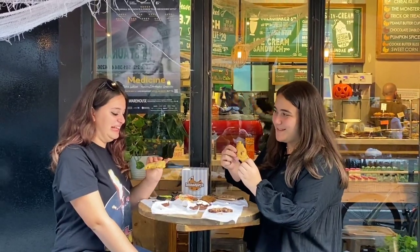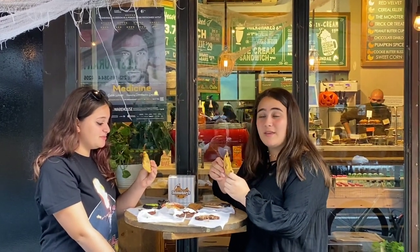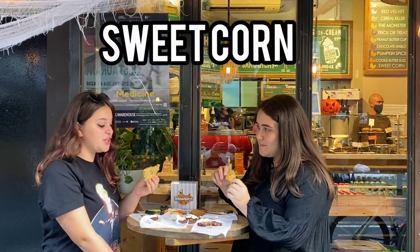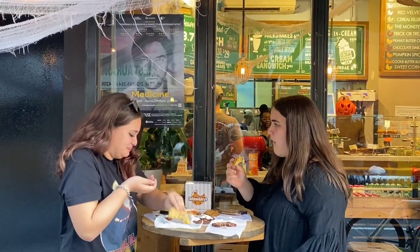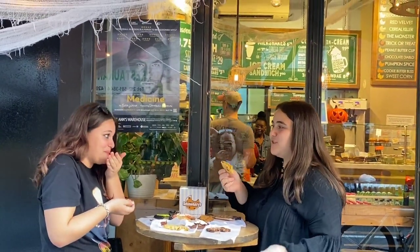So we saved the most interesting cookie for last, Sweet Corn. The people in the cookie place described it as Thanksgiving in a cookie. I'm genuinely scared. Before we rolled, she was like, I'm kind of scared, so I'm just gonna try this. But you know what? We're adventurous. We're adventurous on Eam with Eva's channel, and we are gonna try it. You know what? She doesn't like it, clearly.